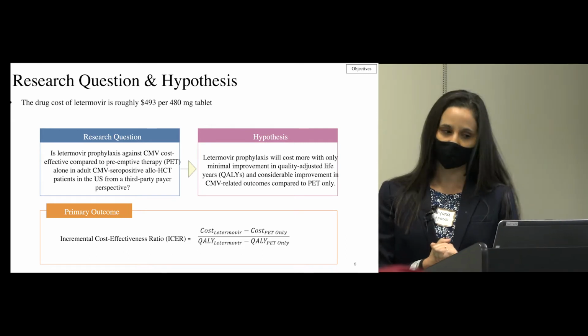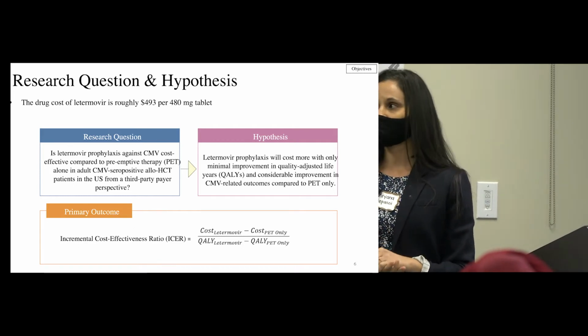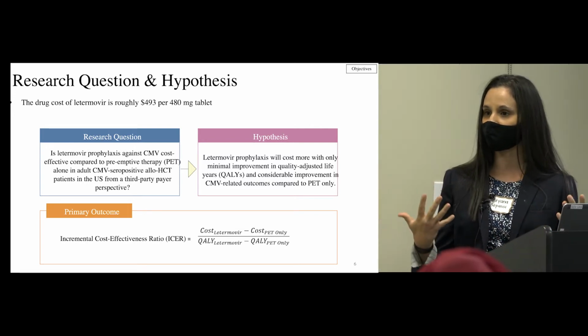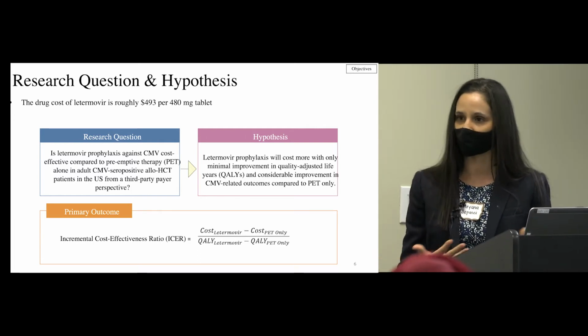The drug cost itself of letermovir is quite expensive. It's almost $500 per tablet. Each patient has to receive roughly 100 days of therapy. So you can imagine that for a third-party payer, like an insurance company, or for a health system, this is really going to add up compared to these traditional antiviral medications, which are pretty cheap in comparison.